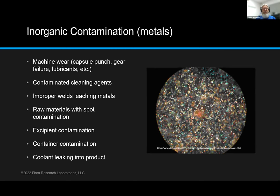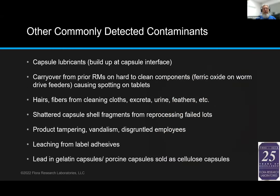I've seen containers introduce lead into products. So there's a lot of things that can happen. Capsule lubricants, hairs, fibers, feathers, shell fragments. You can have vandalism. You can have adhesive from labels leaching through the containers. You can have what you thought were cellulose capsules that are porcine and contain lead.